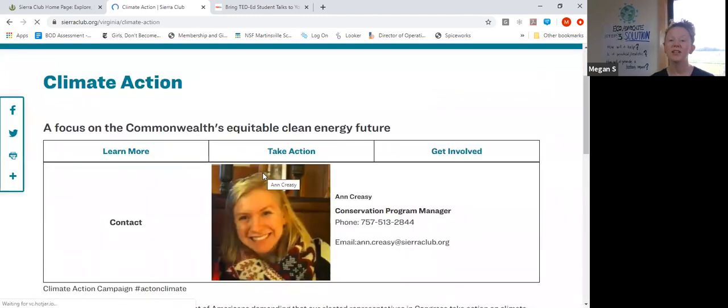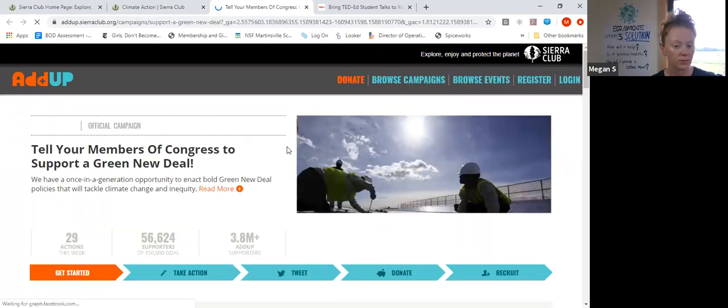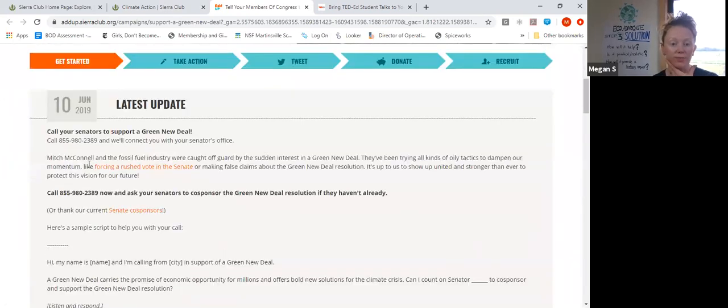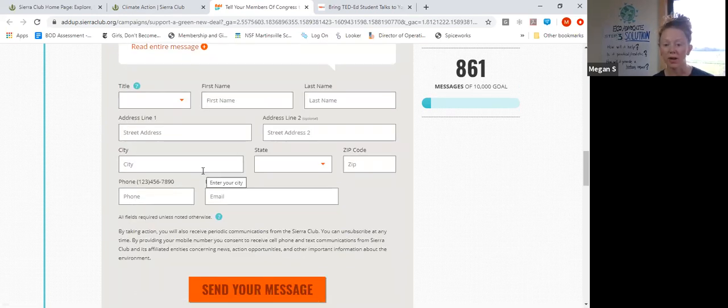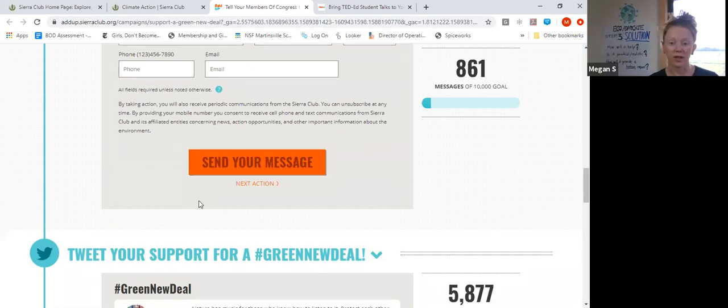Sierra Club is an environmental advocacy group. So they are all about identifying the solutions and helping you take action. So in this case, for take action, they have letters to Congress and phone calls that you can make. And they have, and this is wonderful, a web form that's already ready to go, and set up to submit to your target audience in Congress.